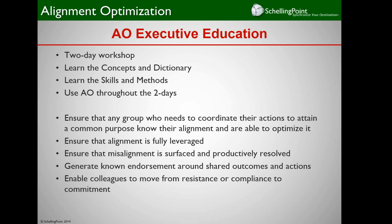So at the moment it's not online. We run them here in the United States once a quarter. If an organization wants a group, we recently had a 32-member CEO and leadership team that wanted the whole group to go through this. They had a common dictionary, skills and tools, and outside the US we'll put this on as required.